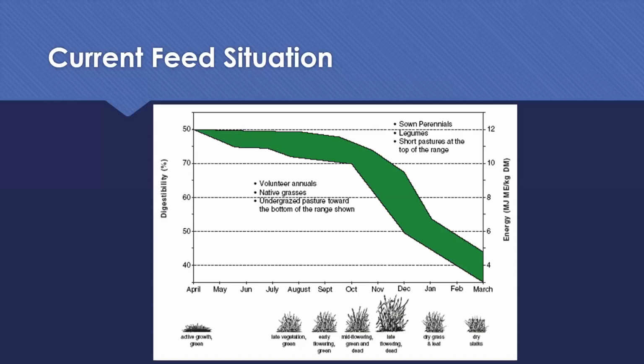So yeah, I guess in a standard season, I put up this graph to understand where the current feed situation is. So, we're definitely getting down into this bottom right-hand side, getting down low in digestibility.